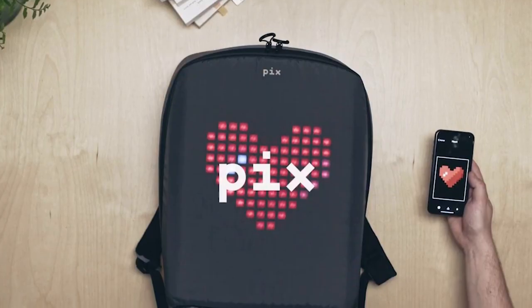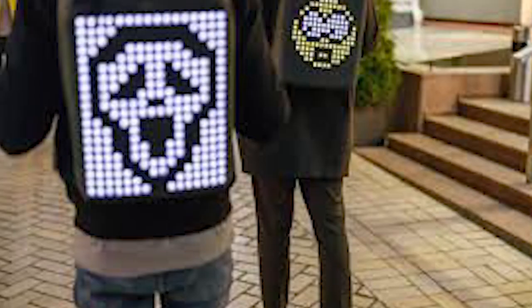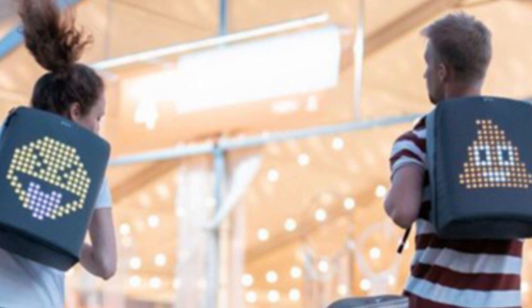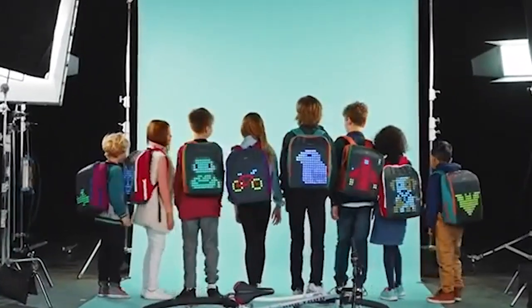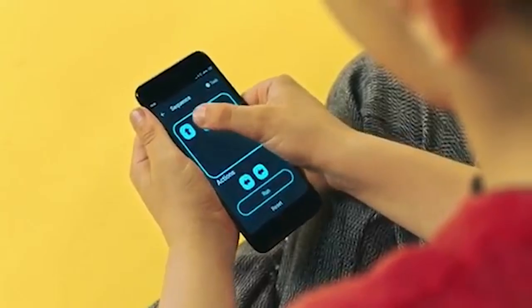Only your imagination is the limit with the integrated in-app image editor that allows you to create animations and display them on the ambient screen of the backpack. Each little box on the app corresponds to a specific pixel, which can be adjusted in terms of color so that you can make up your own pixel art. Kids can also hit the share button and exchange pixel art with their friends.